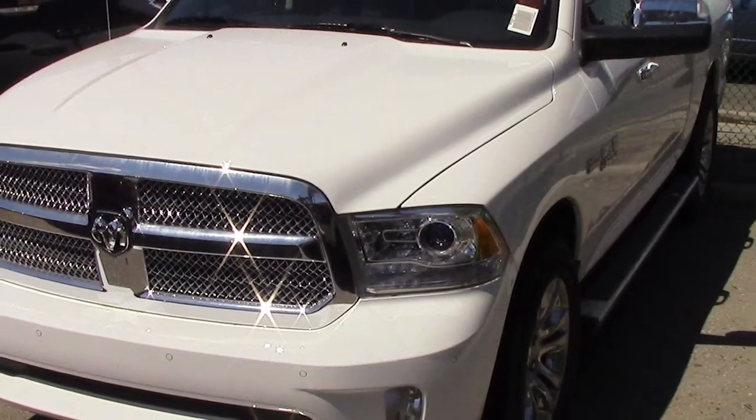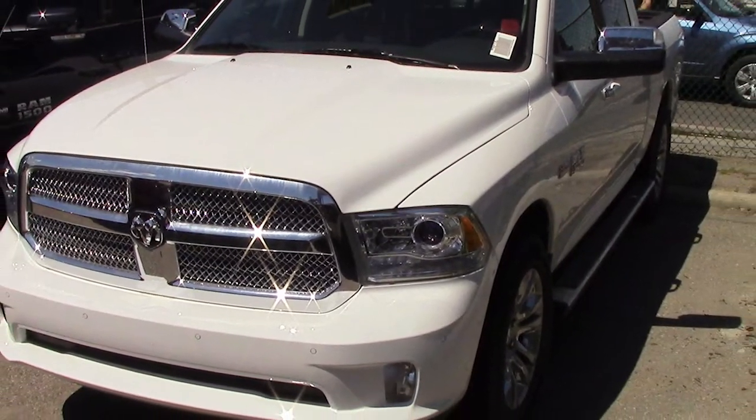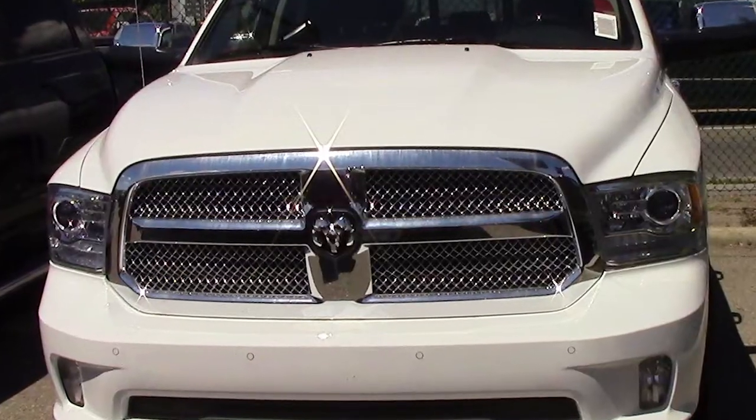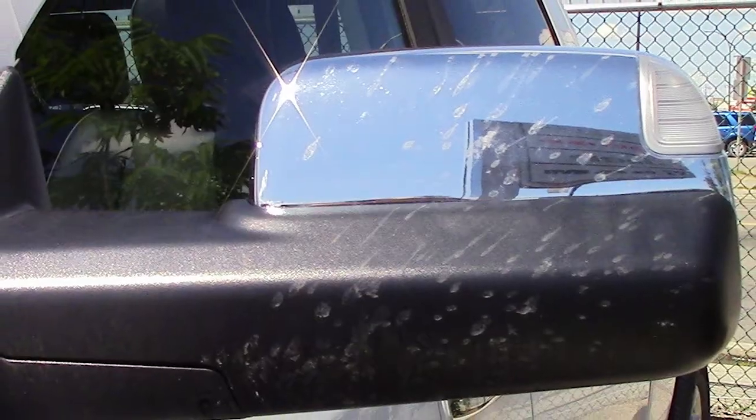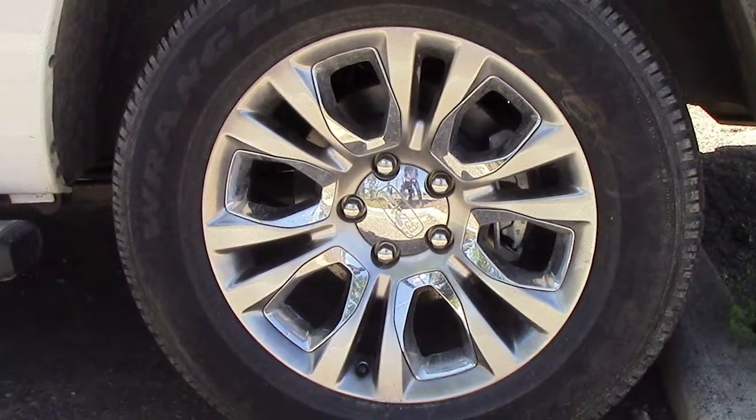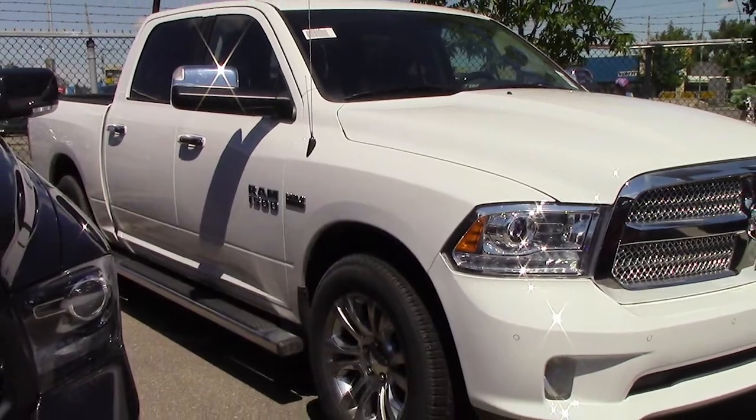Hi, Brandon. This 2014 Ram 1500 Laramie Limited comes equipped with a 5.7-liter engine and automatic transmission, 5-function projector headlamps, power-heated manual folding side mirrors, chrome side steps, 20-inch wheels, and a white exterior.